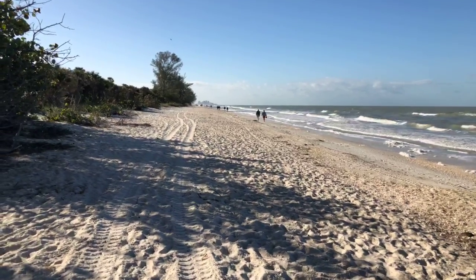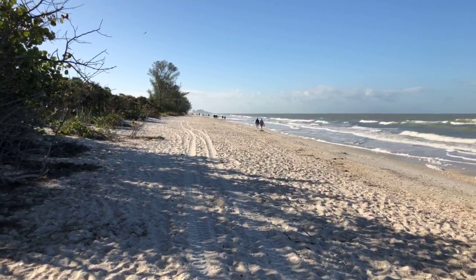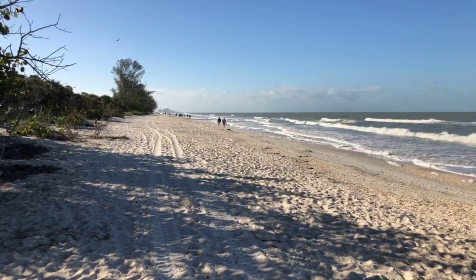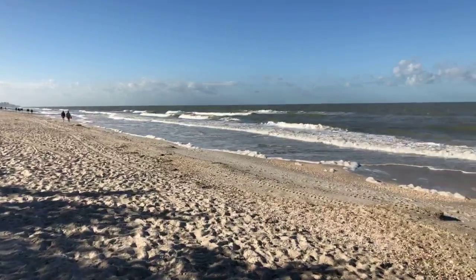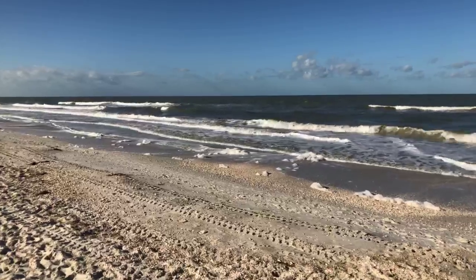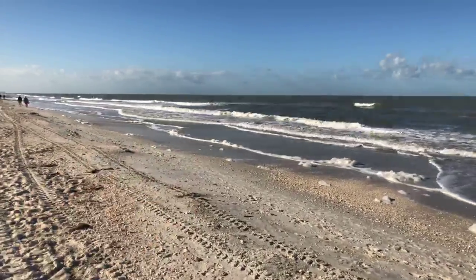Walking south. I don't know if we're going to catch up with them this morning or not. The tide's on its way out. Low tide's going to happen around 11:30. You can see it's starting to get really shallow here. This is area 4.